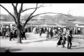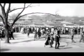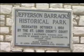But when it ended, the Air Corps decided the post was too small to remain in use. Jefferson Barracks was decommissioned in June of 1946. A large portion was dedicated as a St. Louis County historical park in 1950.